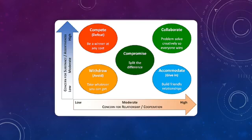But look at accommodating too. You have a high concern for the relationship and a low concern for substance. Yeah, you're going to have great friendships, but there's no substance to those friendships. It's all going to be one sided because these people are going to learn that you can be taken advantage of because you're going to give in to their wants and desires. Compromise is right there, splitting the difference. You're right in the middle of substance and relationship. Right there in the middle.